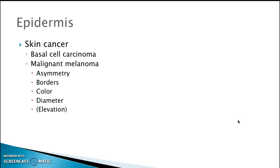The A is for asymmetry. If you draw a line down the middle of an area of skin, will it look the same on both sides? If the sides are asymmetrical, it is a symptom of melanoma. The B stands for borders. Are the borders of this area smooth, or are they irregular? Irregular borders are more likely to be malignant melanoma.